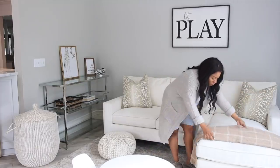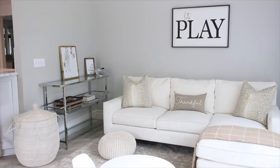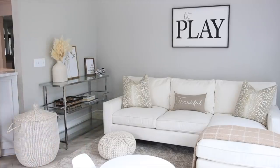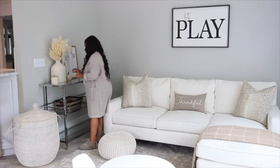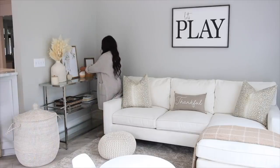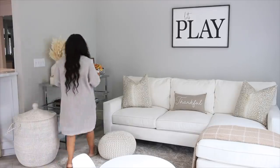So now I'm just gonna add a little touch of fall in here. I picked up the pillow and the throw blanket from Target. And then over here on the little console table, I'm just gonna add a few things. The vase is from Target. I got the pampas from a site called I Love Pampas, so I'll link that below. And then I also just added a few little pumpkins.